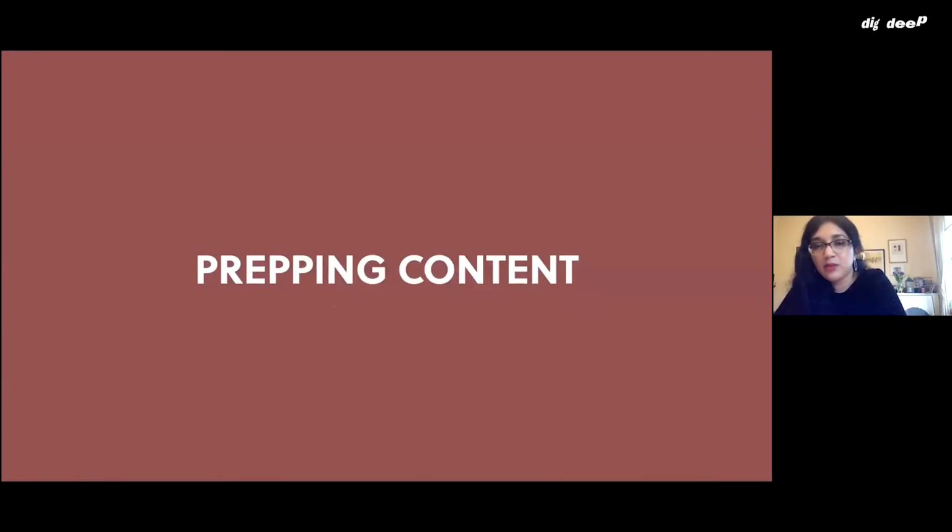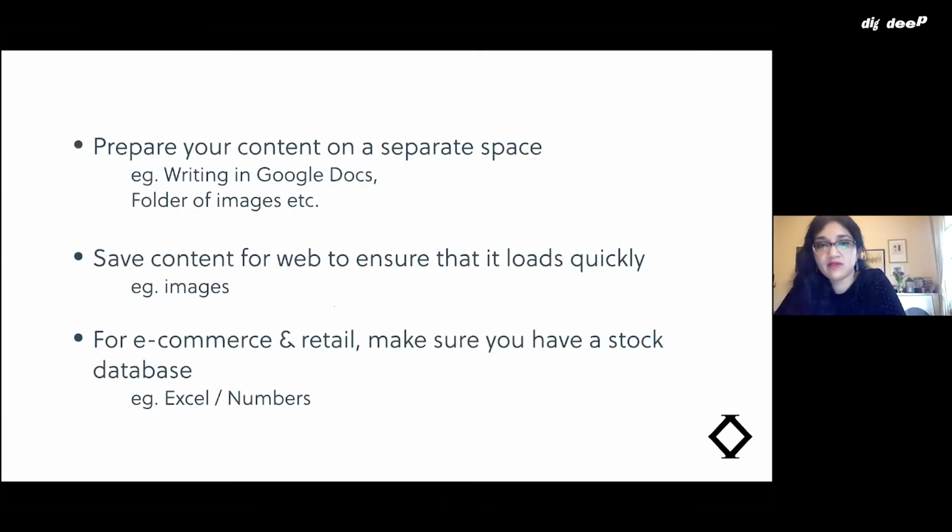But it's important to prep content so it's ready for your website as well. And it's important to prep it in a separate space. This can be particularly good in terms of writing. So if you're writing content for a website, it's important to keep it somewhere else as well. So Google Docs or Microsoft Word or anything else, and have a folder of images as well, or visuals or anything else.